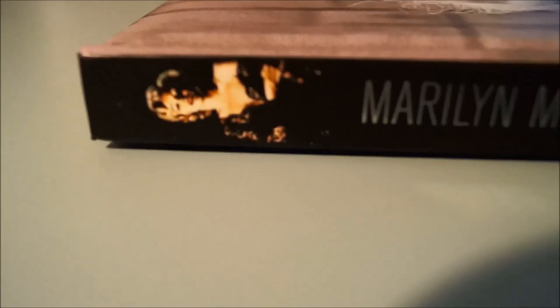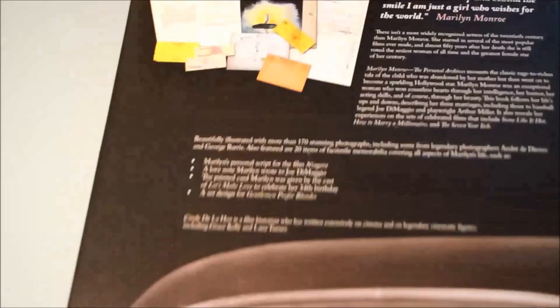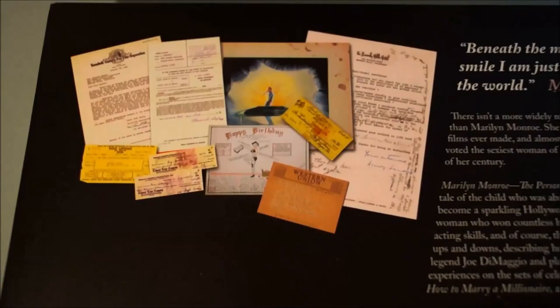There's a picture of Marilyn Monroe. Really silvered kind of typeface. The Personal Archives by Cindy De La Hose. She's a film historian and published by Barron's. Let's go ahead and take a look at the back of the book.